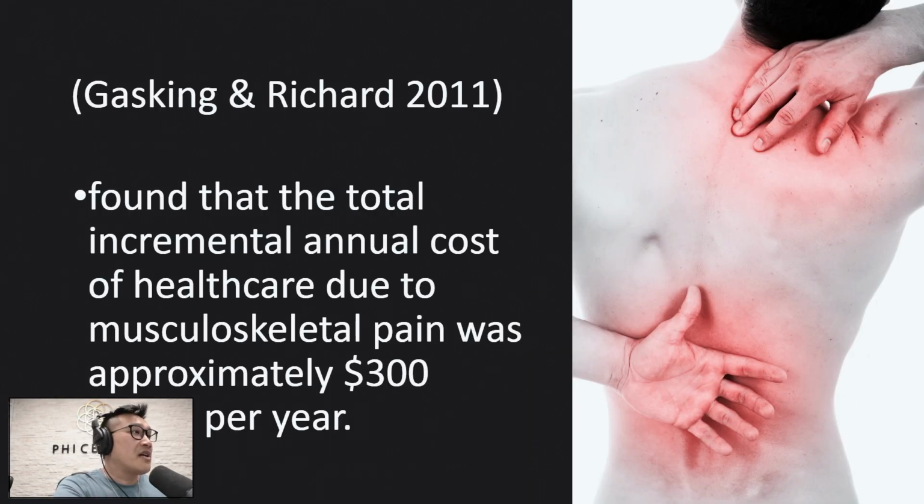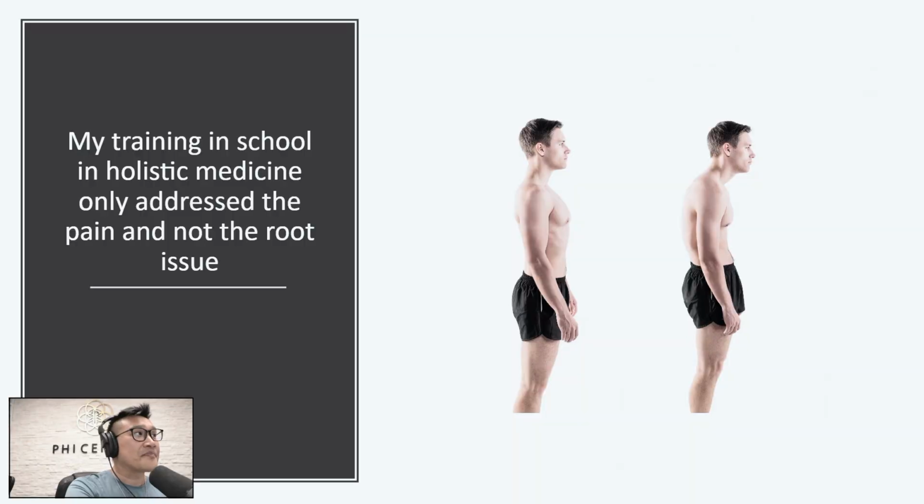Gaskin and Richard in 2011 estimated that about $300 billion per year are spent on, A, healthcare being addressed for neck and back pain, and two, the productivity loss at jobs and businesses because of people experiencing neck pain and back pain, slowing down businesses. And the entire cost is about $300 billion, and this was more than 10 years ago.